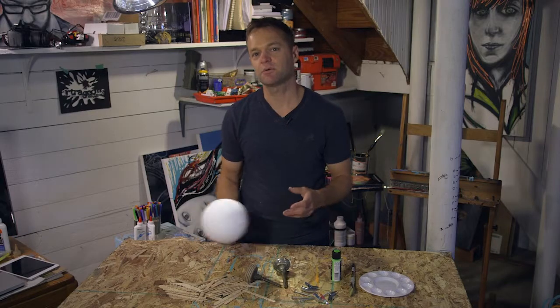Benard's work was so interesting. I love how he has small sculptures all the way to big ones. What we're gonna work with is one of his ideas using the foam ball. Let's take a look at what we're gonna need.